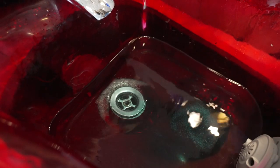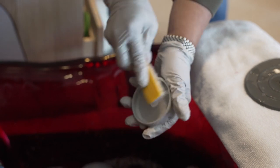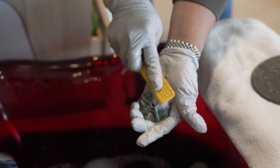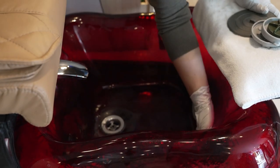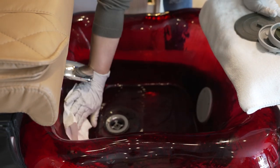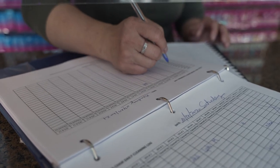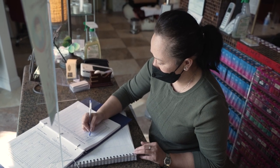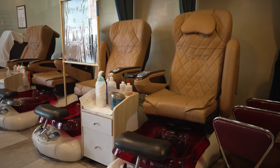If a liner was not used, the basin must be drained and all removable components must be scrubbed with a brush and liquid soap. The basin and components must be rinsed. The basin needs to be refilled with clean water and a disinfectant solution and circulated for 10 minutes, drained, rinsed with clean water, then wiped dry with a clean new paper towel. This process must be done between each client and they must note the cleanings on a log sheet. The date and time of each cleaning must be written down. Foot spa chairs are also required to be cleaned and logged at the end of every day and every week.